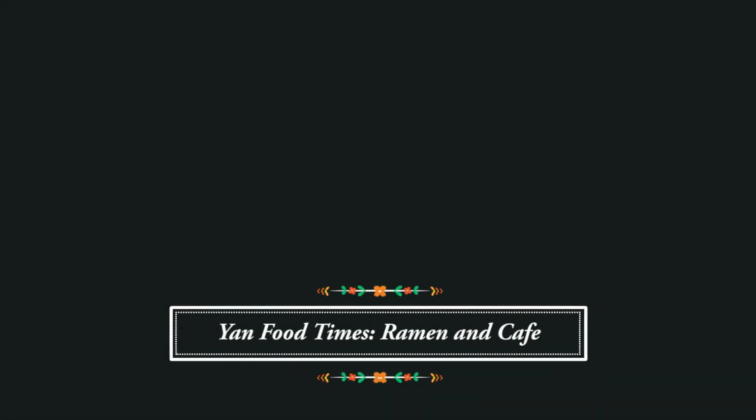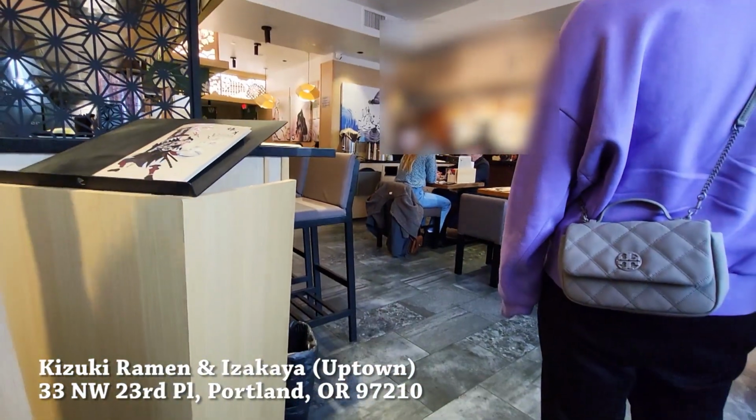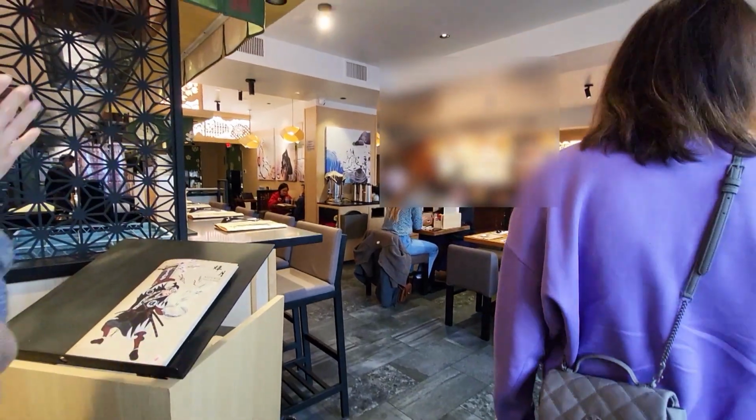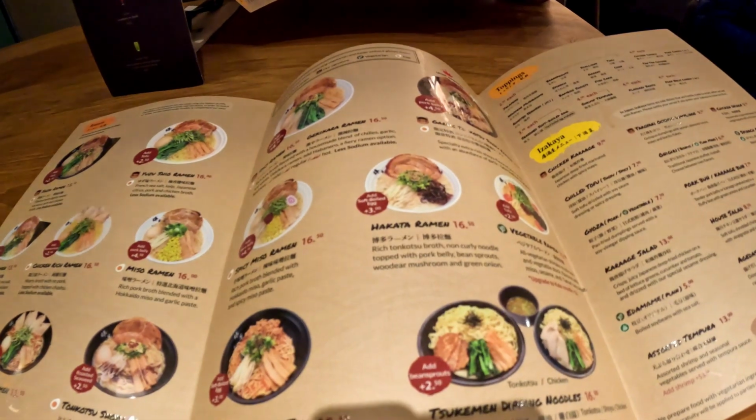Let's go to Uptown Portland, Oregon. The first place we went to is called Kizuki Ramen. They have various restaurants in the area, but this was my first time trying it at this specific location. It's a bit smaller than the other places, but the decorations were lovely and the staff were great.